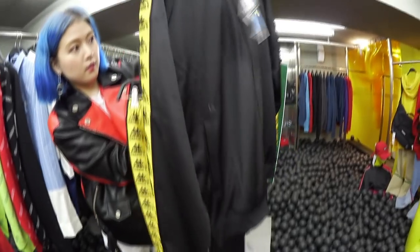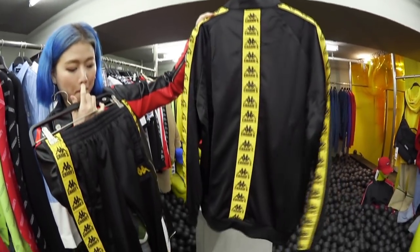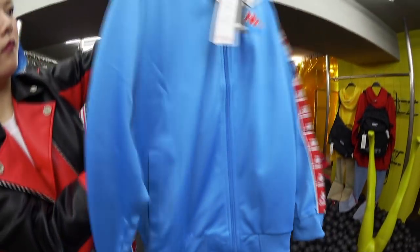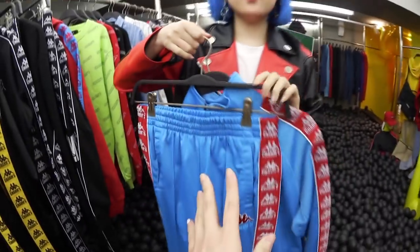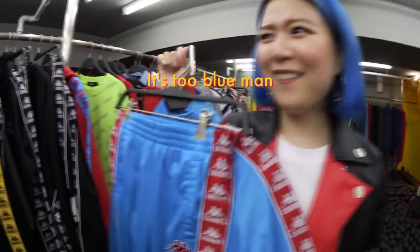Now all of these collections also have a stripe detail. A tracksuit two-piece. The back is like that. I like the contrast between the red and blue. The back, sick. Oh, this one will look perfect on you with your blue hair. It's too much blue. No, it's okay.